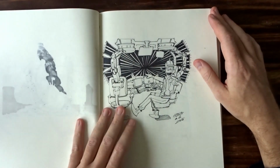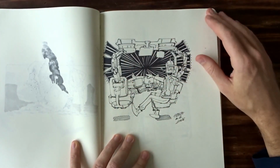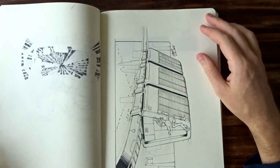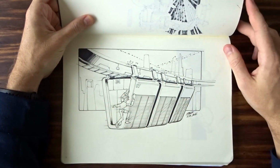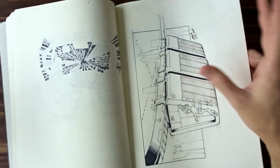I'm happy. Same here, jumping into light space. Maybe this was jump, and I went with jumping into hyperspace. Very much from Star Wars, the lights blurring away. This could have been chase, holding on. I don't remember, but he's on a hover rail, monorail, going through a futuristic city.